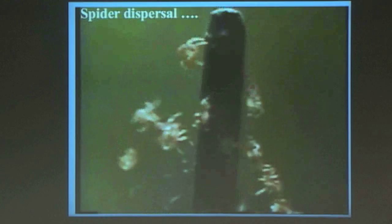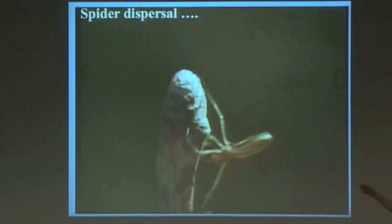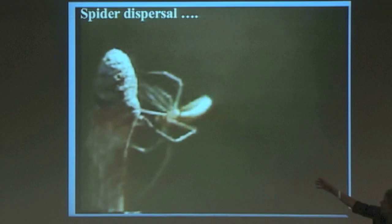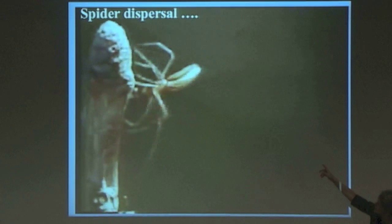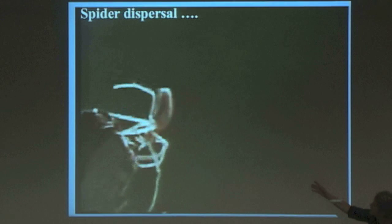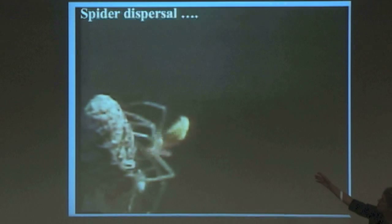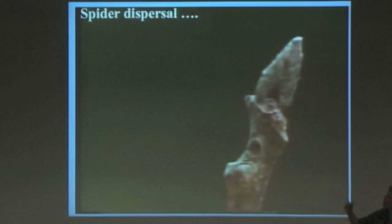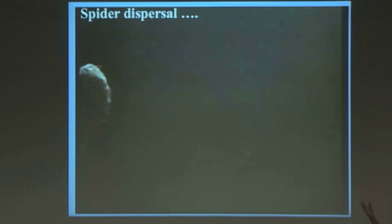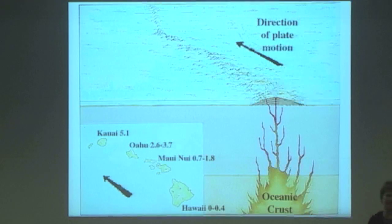And here just shows you how spiders disperse. What they do is they go up to something high, let out silk. You see it putting its little abdomen in the air. You see silk is coming out, and the wind pulls and pulls, and then poof, the spider takes off. You see that here's the wind pulling again, and off it goes. And so this is the primary mechanism that spiders use for dispersing. It's called ballooning. And so this is presumably how they get to these very remote islands.